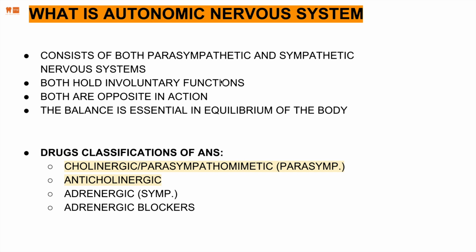So what is the autonomic nervous system? It consists of both the parasympathetic and sympathetic nervous systems. We've just talked in depth about that. And they both hold involuntary functions. They are opposite in action, as we've understood, and the balance is completely essential to maintain equilibrium of the body. In the parasympathetic nervous system, the cholinergic or parasympathomimetic pharmacology is balanced by anticholinergic.